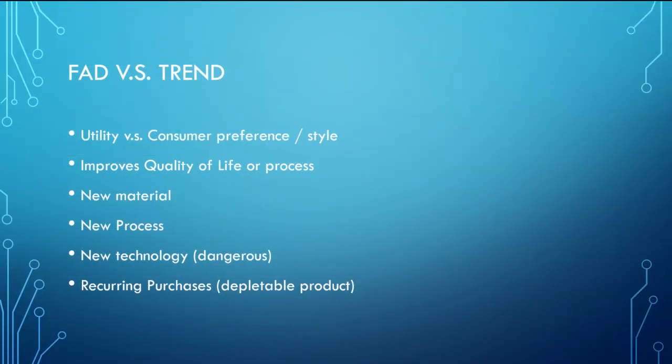Now, the last one is, are there recurring purchases? So this is going to extend the product life cycle. If there are recurring purchases, there's going to be people who are just not going to change. Businesses won't change. People won't change. They get stuck into habits. But if it is a one-time use, it is much more likely to have a steeper product life cycle, especially if it's a consumer preference of style or design and not an actual improved process, new material, new technology, which you do have to be dangerous with, as we just spoke about.